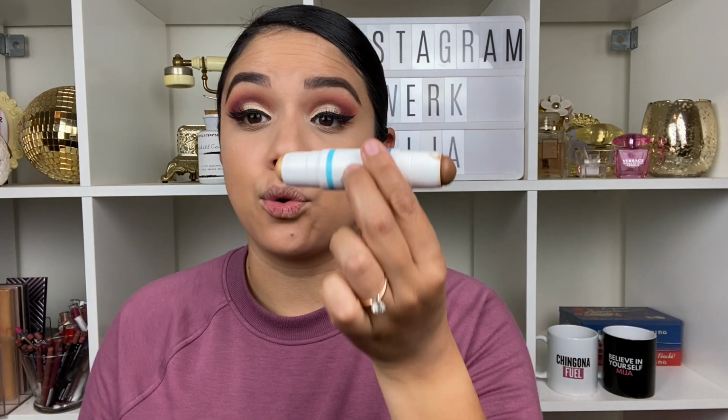Brows are on. Now for the face. This is optional, you can do one or the other. I will show you both because I am extra, and you can do both if you are extra as well. For cream contour and highlight, I'm going to use the Uoma Beauty cream contour and highlight stick, and I've never been more in love with a cream contour and highlight stick than this one, because I actually love both products. Normally I just like the contour stick and the highlight is just okay. They did a great job on both.